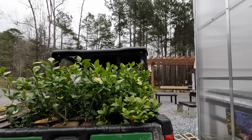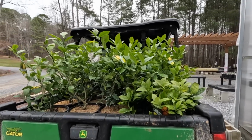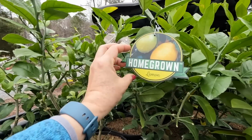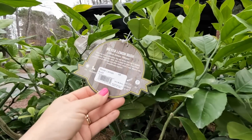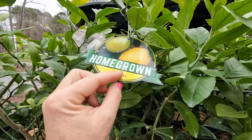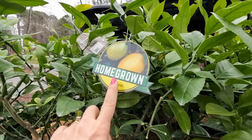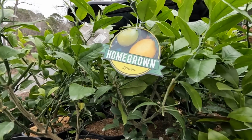So right here in the back of Johnny, I have got some citrus. These are lemons. Look at that. So this is the lemon bush. This is the Meyer lemon bush. Really nice. I want to say this is 3 gallon. So we will have these available. For now, you're going to need to keep these inside. During the summer, of course, you can take it out, but then you need to bring it in the wintertime. So these are not cold hardy, but make great house plants.